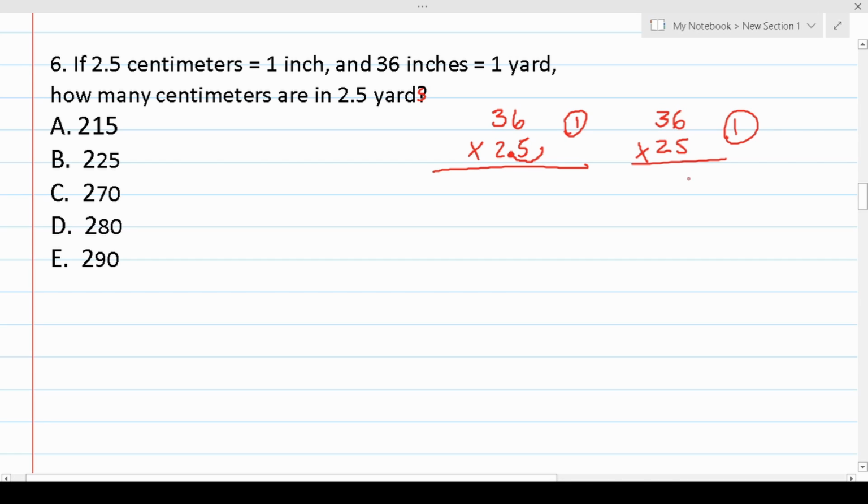This is 6 times 5, which is 30. Drop down the 0, carry your 3. 3 times 5 is 15, plus 3 is 18. Before we start multiplication with this 2, we have to bring down a 0 placeholder. 2 times 6 is 12, so bring down a 2, carry a 1. 3 times 2 is 6, plus 1 is 7. So let's add this up.